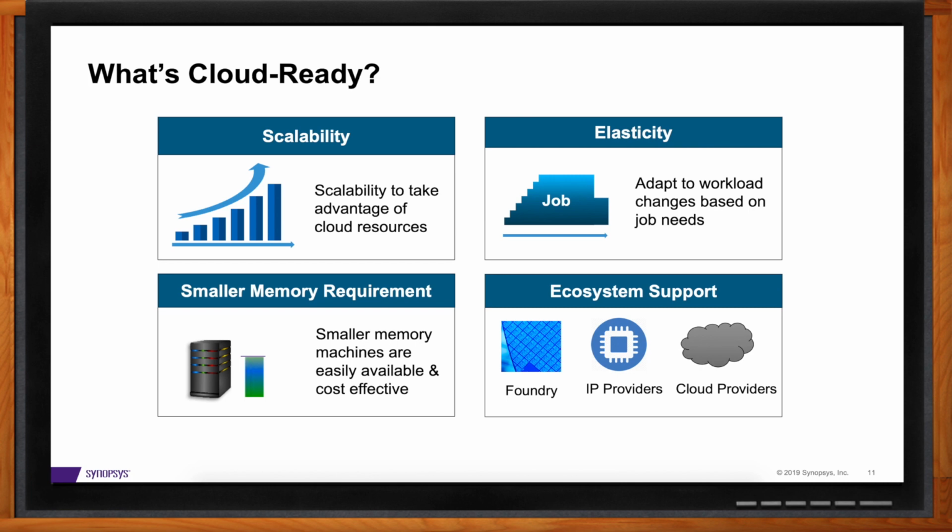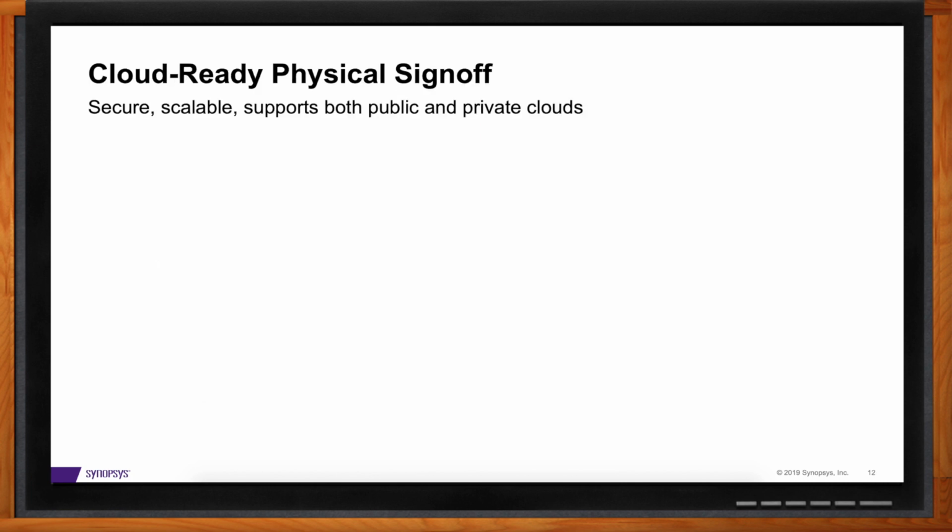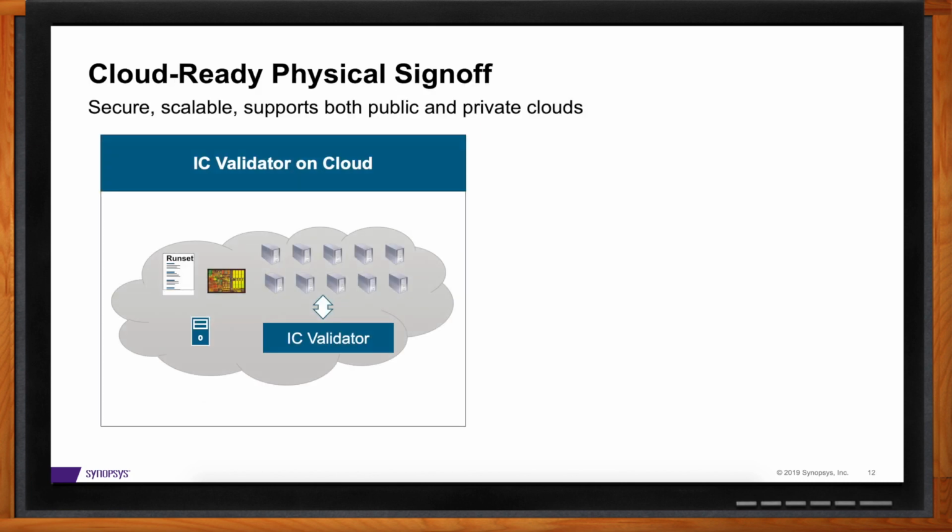And then we talk about the ecosystem support, which is there, with foundries, IP providers, and cloud providers working together to make this a reality for the customer today. So you guys have done a lot to make your sign-off tools effective for cloud-based deployment, right? Yes, cloud-ready physical sign-off, and we even use another term, which is cloud-friendly.